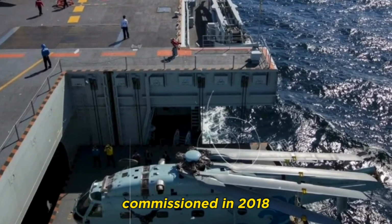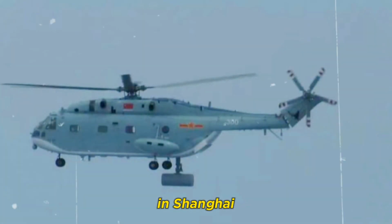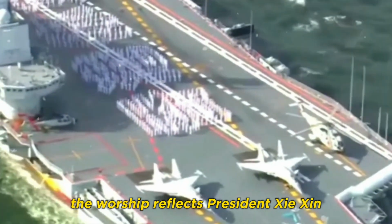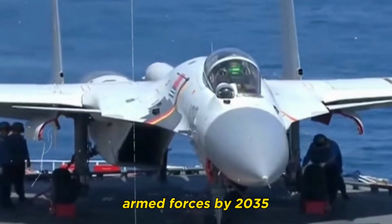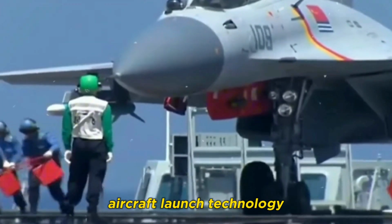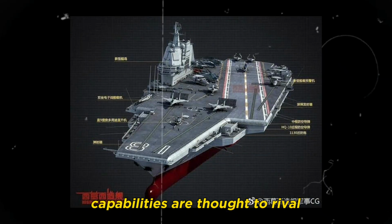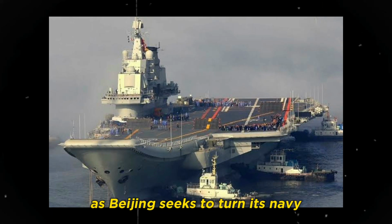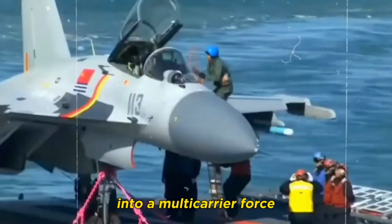Commissioned in 2018 and constructed by China State Shipbuilding's Jiangnan Shipyard in Shanghai, the warship reflects President Xi Jinping's ambition to fully modernize the country's armed forces by 2035. Equipped with the latest weaponry and aircraft launch technology, the Type 003 ship's capabilities are thought to rival those of Western carriers as Beijing seeks to turn its navy, already the world's largest, into a multi-carrier force.